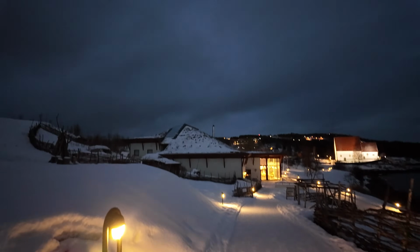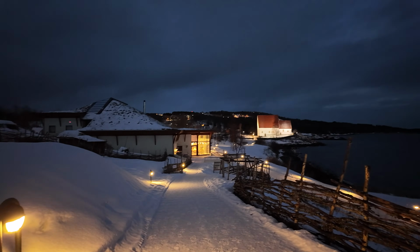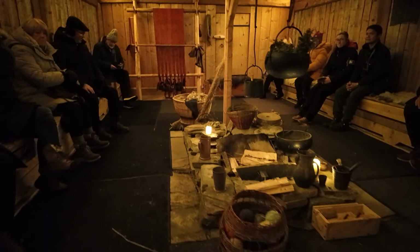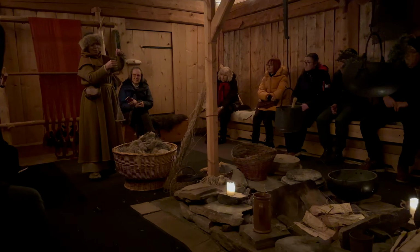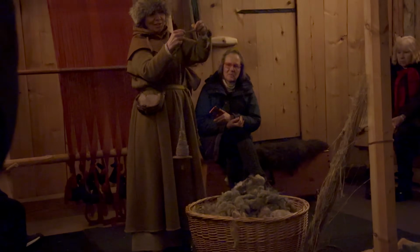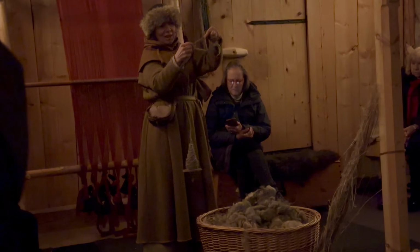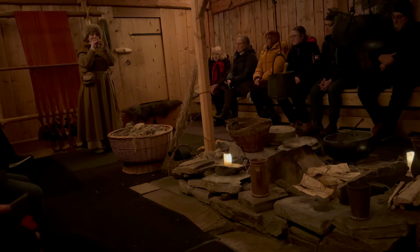This down here is the museum, and then that is the church. We walked from the church to the museum, and now we're going to look at the farm. We then went inside and learned a bunch about families that would have lived here back in the day. The sheep, they're more or less in the correct position.